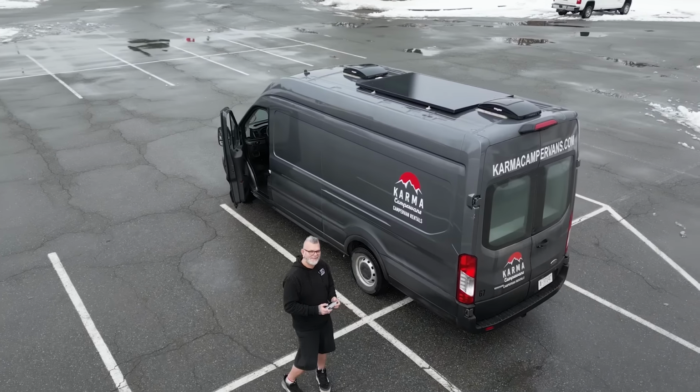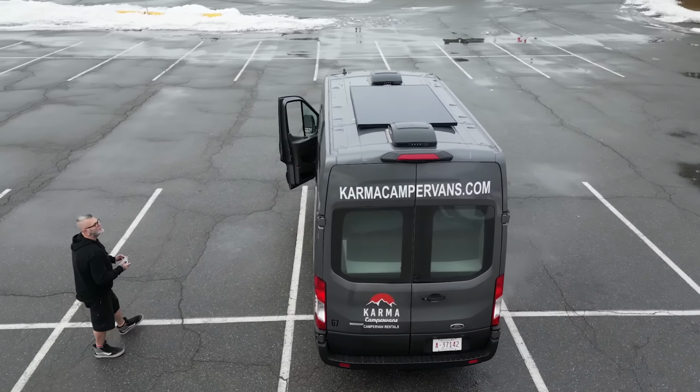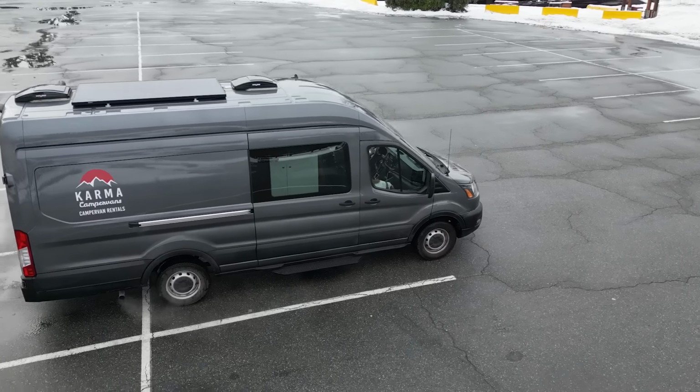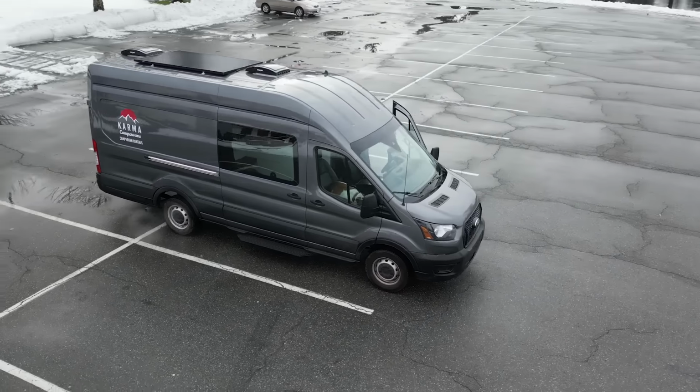But choosing to rent this Karma camper van was just a damn good decision. Look at that thing. That thing's gonna be my home until my van gets fixed. So cool.